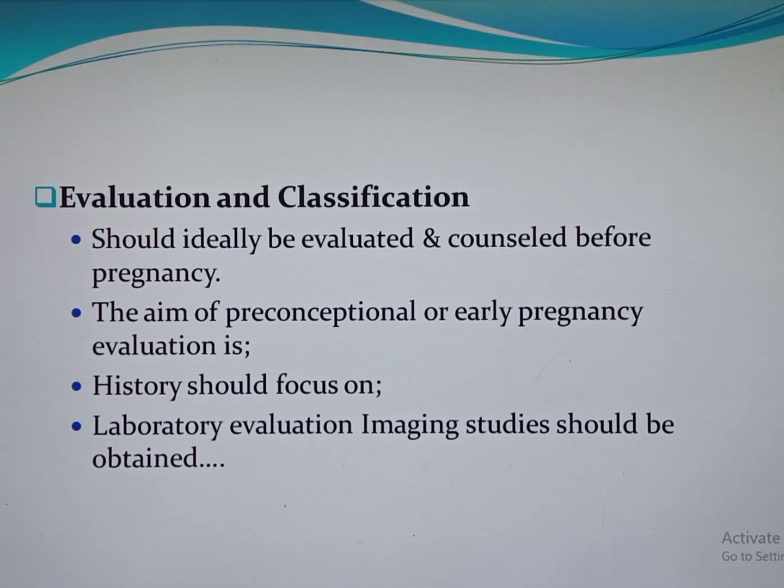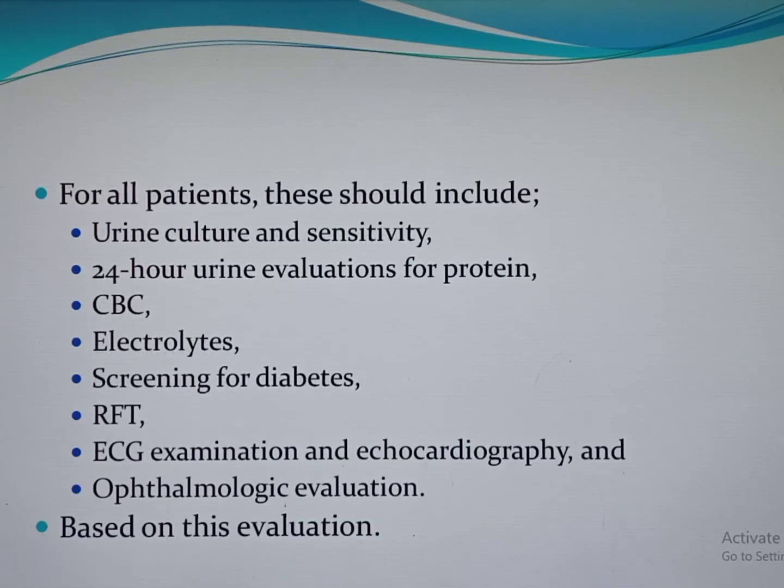whether there is IUGR or not, if there is intrauterine fetal death, and others. Laboratory evaluation and imaging studies are also very important. They should be obtained to assess a baseline for future assessment, as well as to evaluate for target organ damage, as we have seen. There are also selective laboratory tests that can be performed based on the history suggestive of the cause of secondary hypertension. For all patients, this investigation should be done.